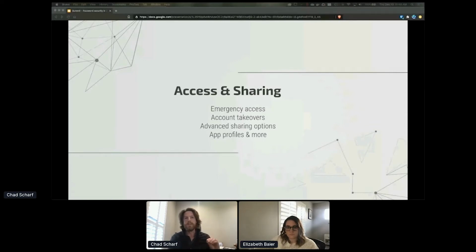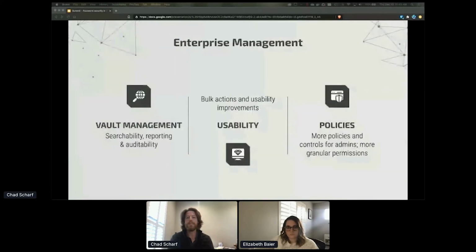So those are some of the topics that we're looking at over the next years. We look at things like emergency access, account takeovers, app profiles, etc. And then also along the adoption theme, enterprise management is going to be one of the things we're looking at over the next year in 2021. Managing an enterprise or organization's vaults.